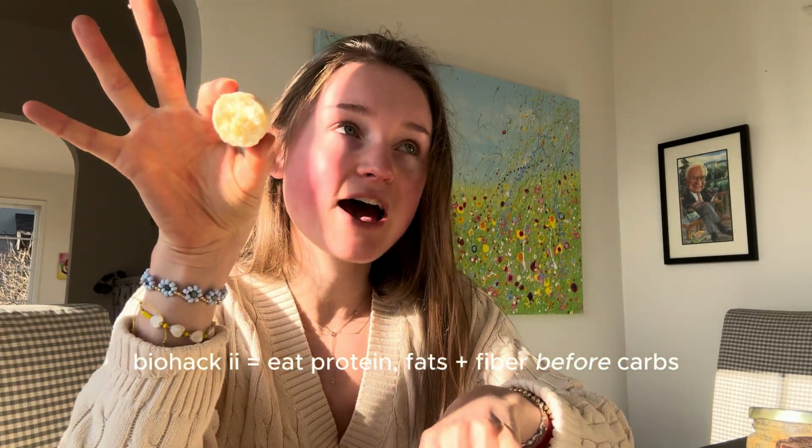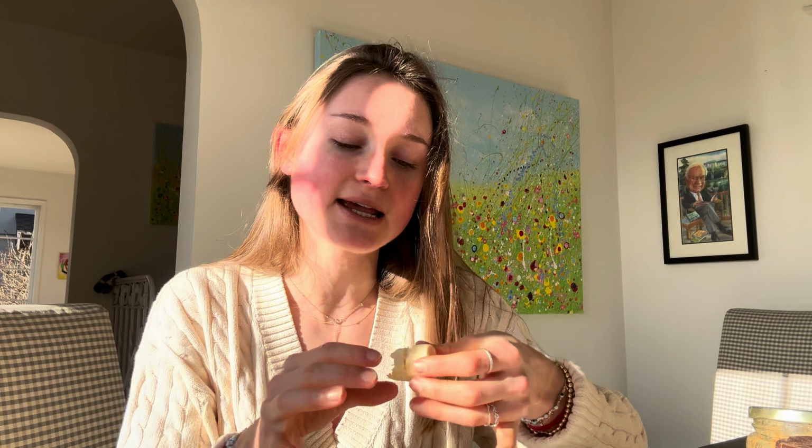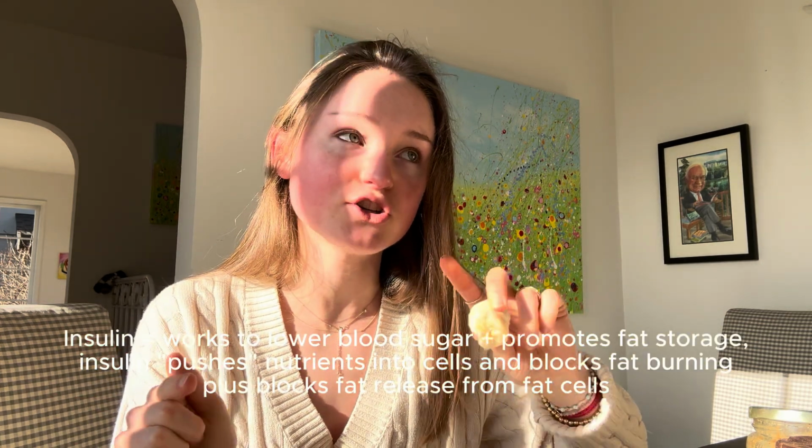If you are having carbohydrates first, if you're starting your meal with warm rice, potato, bread, pasta, a banana, if you are starting your meal with carbohydrates and sugars, then the first thing getting digested and absorbed, the first thing showing up in your blood are those sugars. So as these sugars start entering, your blood sugar slowly starts to creep up, and then your insulin slowly starts to creep up. And insulin can be thought of as an energy use and energy storage hormone.